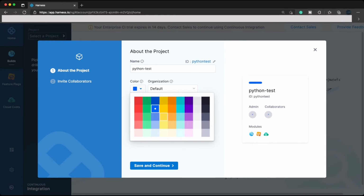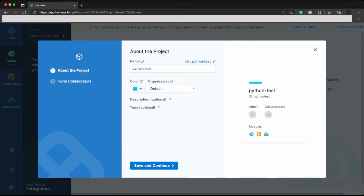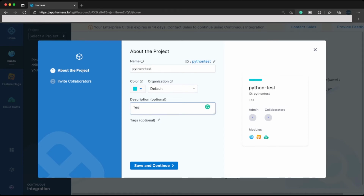I do like blue, but I'm going to go ahead and choose light blue. And then the organization, I'll keep that as default. We can go ahead and give this a description: test build with Python code. And then we could say tags. Say dev. We'll keep dev as the tag for the environment.